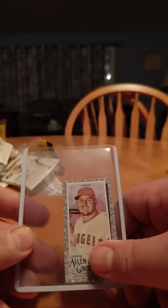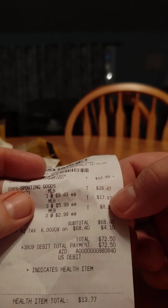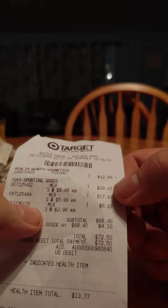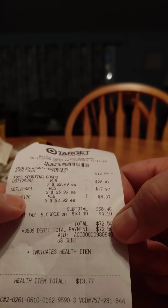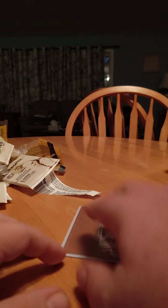I bought this from Target. Yep, 28, 17, and 9. 9, 18, and 28.50. 72 minus 12. So yeah, $60. $60 review. 4.5 stars. God bless.